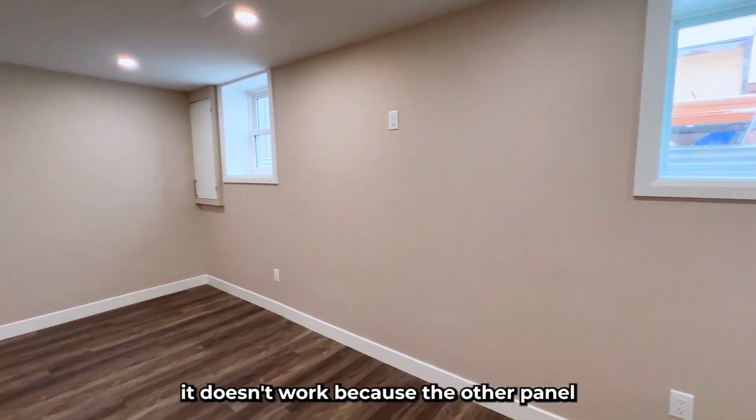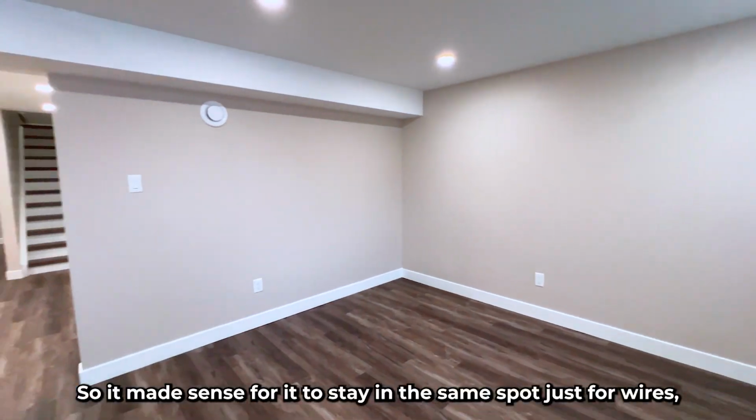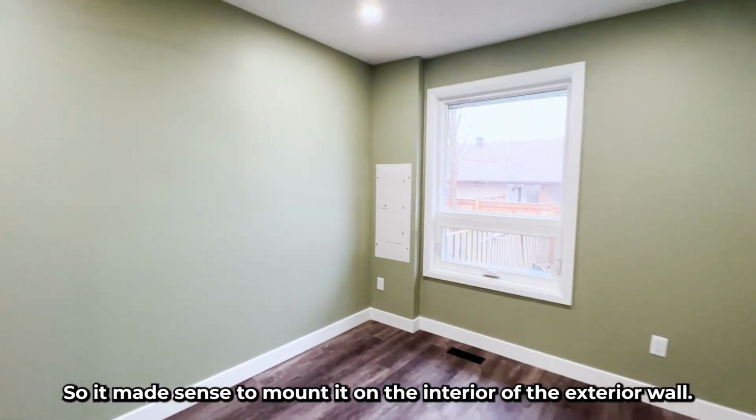Unfortunately, on this property, it doesn't work because the other panel for the other apartment is directly beneath us. So it made sense for it to stay in the same spot just for wires, but unfortunately, it landed on an exterior wall, so it made sense to mount it on the interior of the exterior wall.